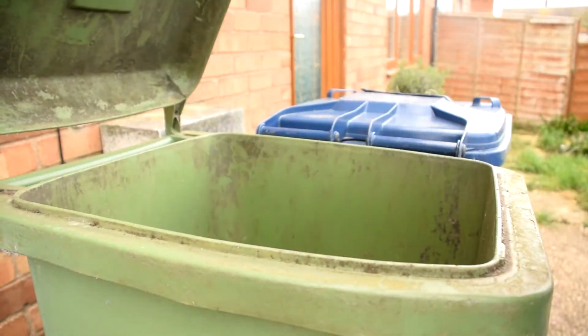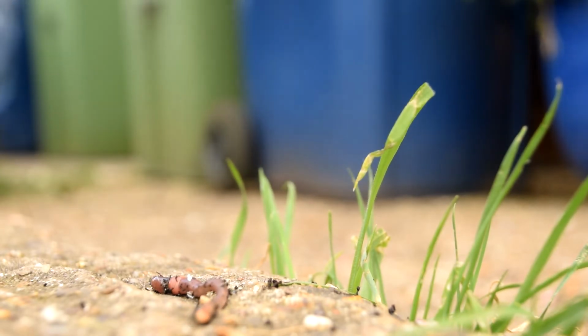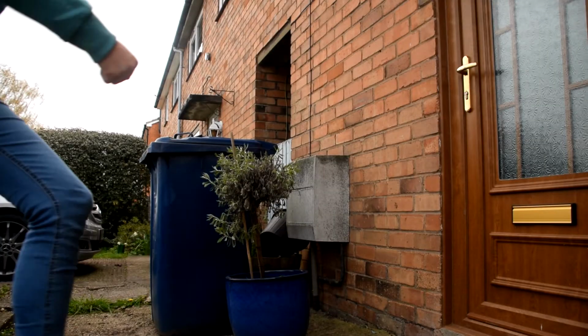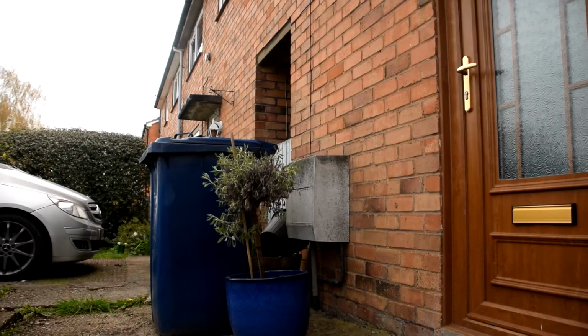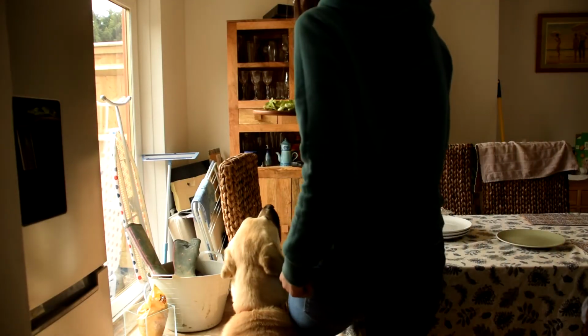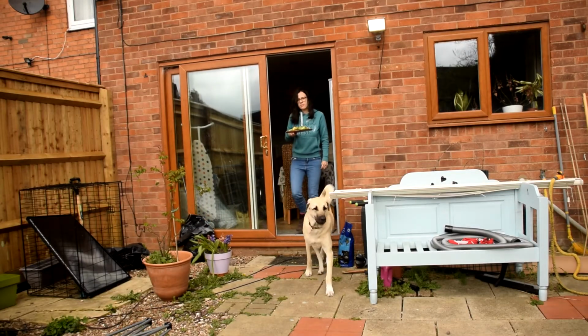Food waste is thrown into the bin every day. The contents of these bins are then sent to landfill sites, starving the soil of much needed nutrients. But luckily, people are waking up to the importance of our tiny helpers.